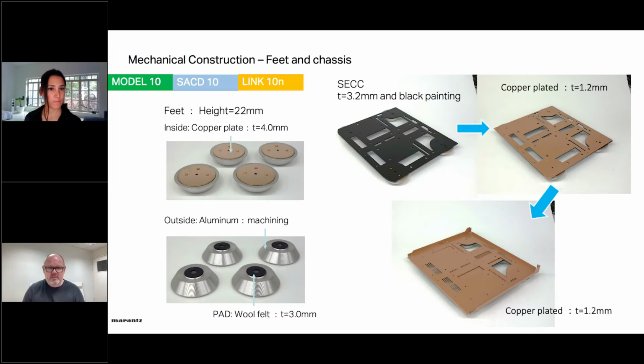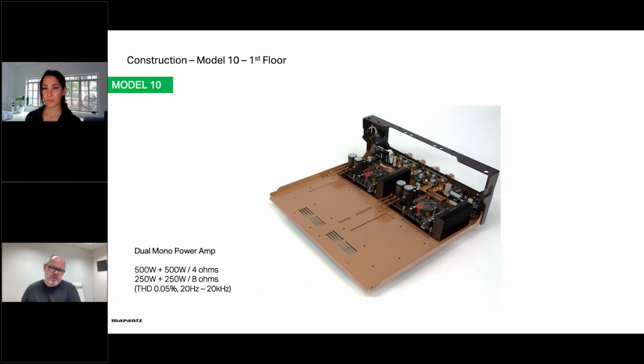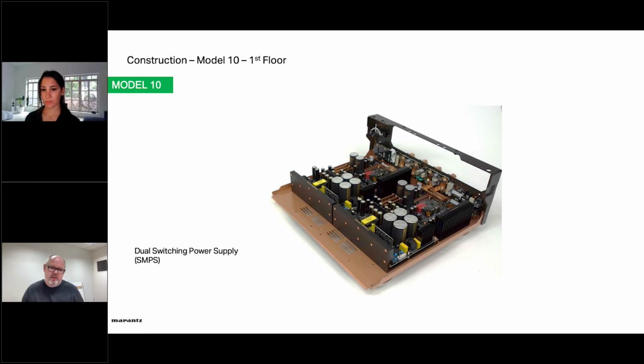Now, all three models have the same initial platform, and you'll see, in fact, all three models share quite a few components, but beginning with this idea of a super strong base plate, which is then copper plated to screen it, and then copper plated again with a separate screen. So it's a triple layer base chassis. Then we've got our dual mono power amplifier boards from Purify, left to right on the back of the system. Going forward, we have the power supplies, again individual, one for each one of those power amp sections.